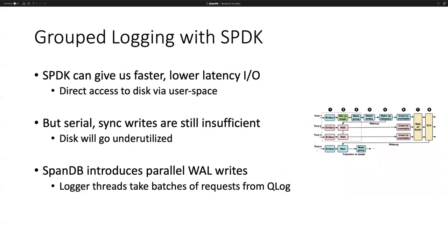So since with SPDK we can access this directly from user space, we potentially have much faster and lower latency IO. But even if we just switch to SPDK and keep RocksDB's current group logging mechanism, the disk will still go underutilized because it's just a single-threaded serial synchronous write.